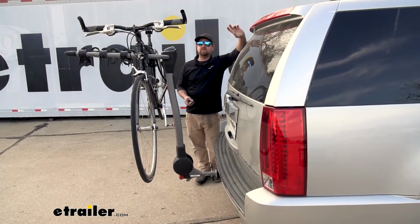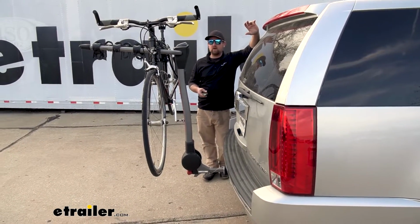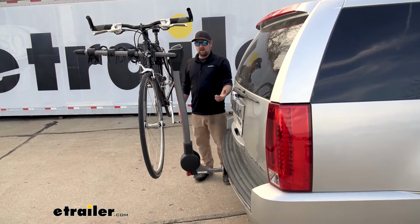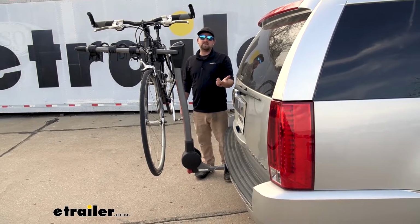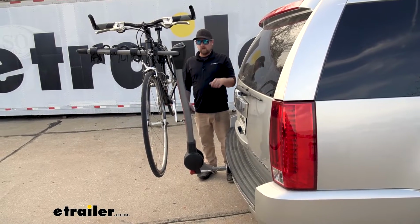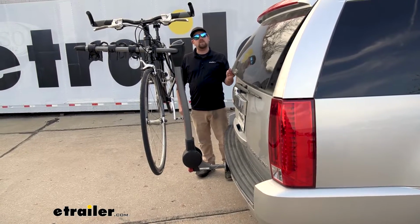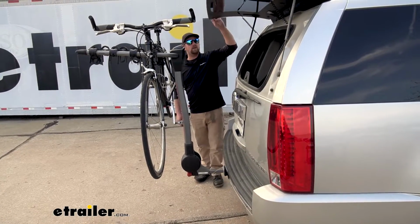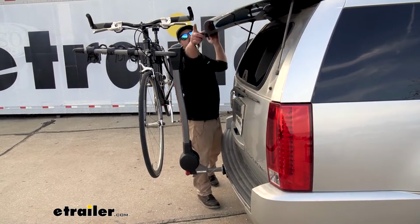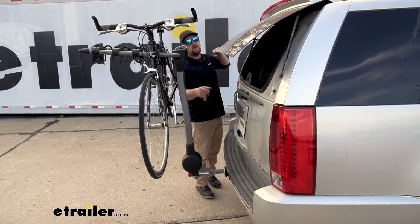Something that I have noticed with these hanging type bike racks is that a lot of them aren't going to be able to tilt down with bikes on them, and so you're going to lose your hatch access unless you take the bikes off, and that's kind of a pain sometimes. Thankfully, with the Cadillac, you can open up just the rear glass. So even if you have all your bikes loaded up and you forget something or need to throw something in the back of your truck here, you're still able to open up your glass and get in and out that way. So pretty convenient. And we still have quite a bit of space here, even with these wide handlebars.